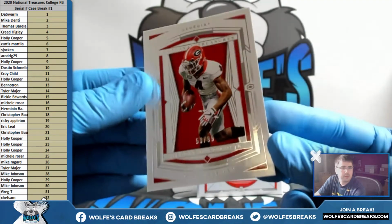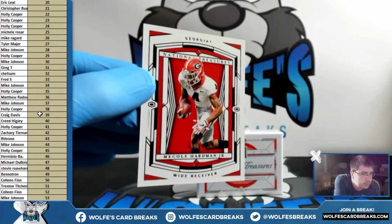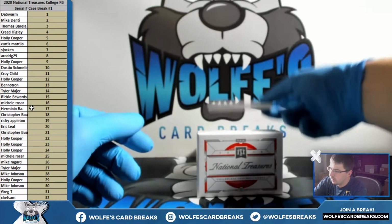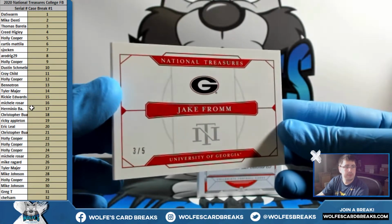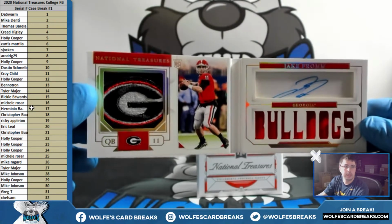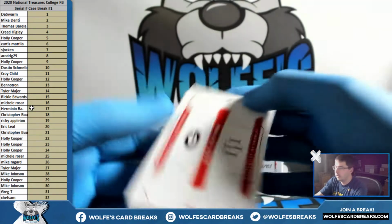What is that? 53 out of 99, Hardman Jr. 53 going Sackers. This is going to be a nice one. 3 out of 5, 3 spot. Tom B with the 3 spot. Jake Fromm. Damn. Georgia Bulldogs patch RPA booklet. 3 spot, Jake Fromm. 3 out of 5. I'll get this magged up for you, man.